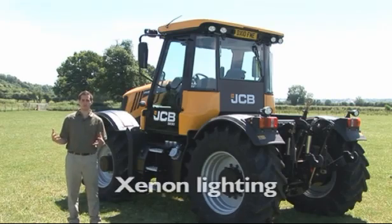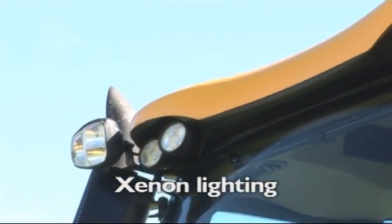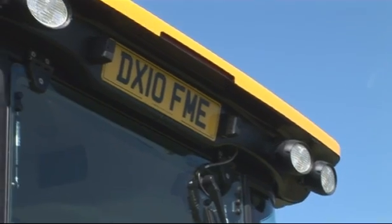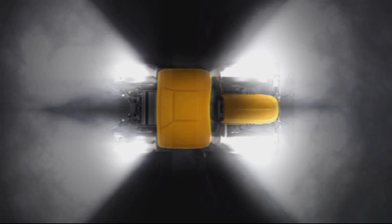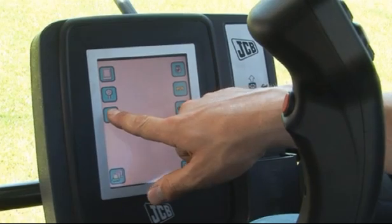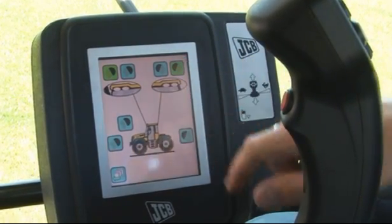We now have an advanced work light package on the 3000 Series Extra. Around the four corners of the cab are these xenon work lights which cast a wide pool of light over the working area, giving near daylight conditions so you can work through into the night, increasing your productivity even further. The work light setup is all done by the touchscreen, so you can configure that pattern any way you want using the screen.